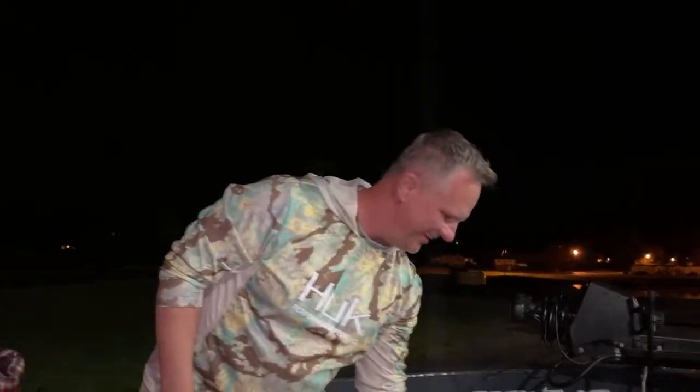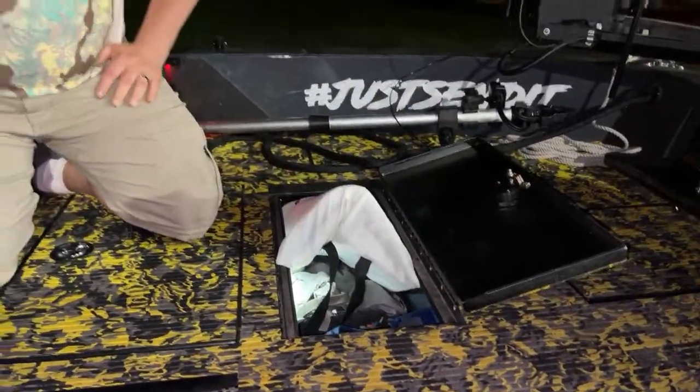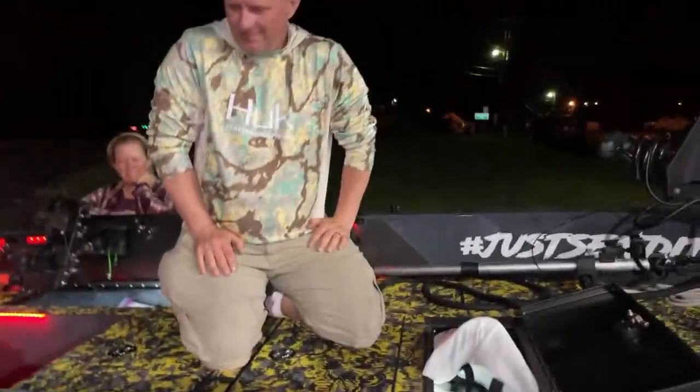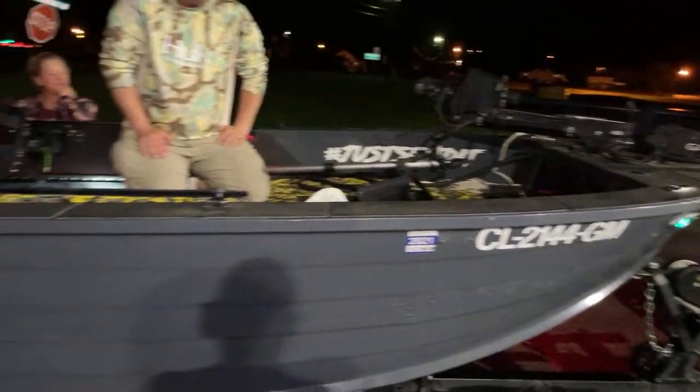Okay, hey Matt, want to share what you got into it? Inquiring minds want to know. What do you mean by what he's got into it? We're giving you a tour. How much money he's got into it? People want to know. That's a personal question. Do you really want to tell him how much it cost to build this boat?